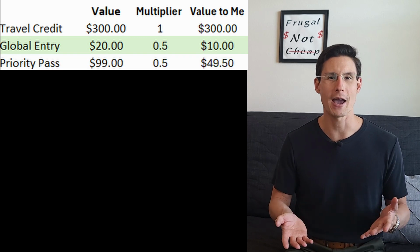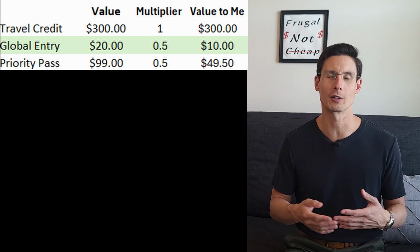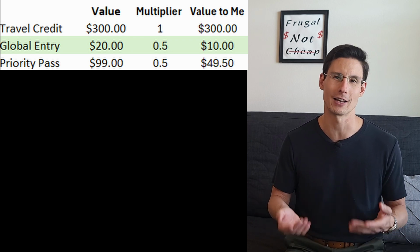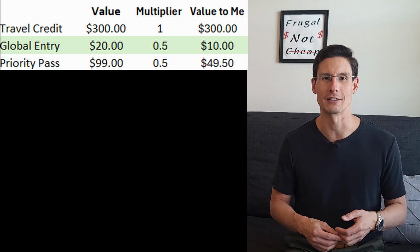Then we've got Priority Pass. This is a $99 value. Again, I value this quite a bit, but not enough to go out and buy it outright, probably, if I didn't have the card. So with a 50% discount, that's worth $49.50 to me.